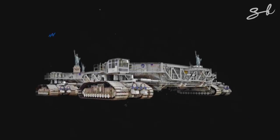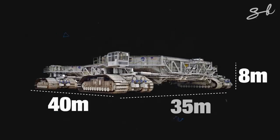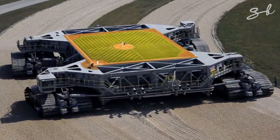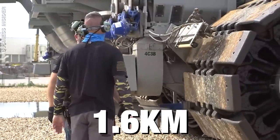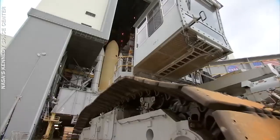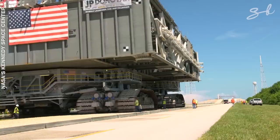That's as heavy as 15 Statues of Liberty. It's 8 meters tall, 40 meters long, and 35 meters wide. Basically, it can fit a professional baseball infield on top of it. But this big guy isn't built for speed. So while it can carry an 18 million pound rocket, it moves at just 1.6 kilometers an hour. And when it's not loaded, it has a whopping top speed of 3.2 kilometers an hour.